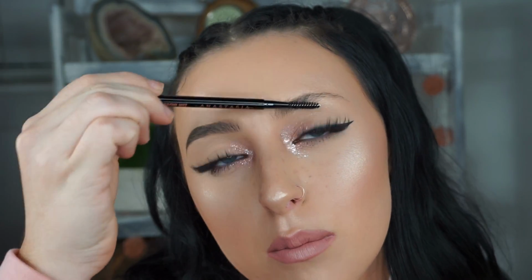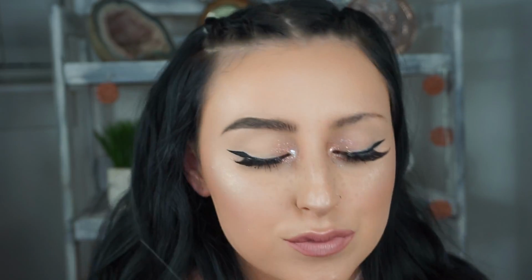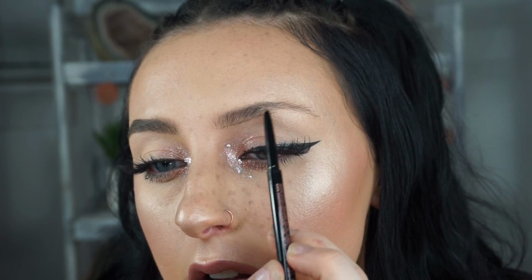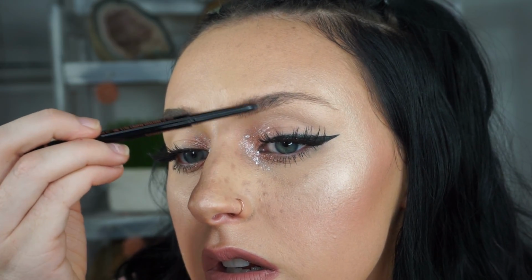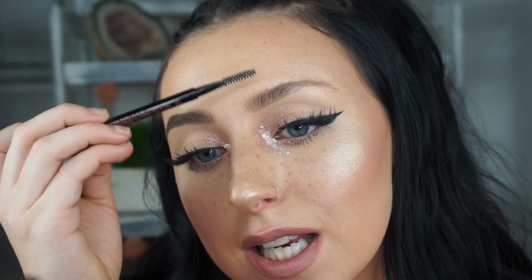So moving on to the high-end brow, I'm just gonna spoolie my brows like always to get this process going. Okay, so now I'm going to fill in the front portion of my eyebrows with the eyebrow pencil. Stop right about there. Little hair-like strokes. Spoolie through those brows, make them nice and natural.